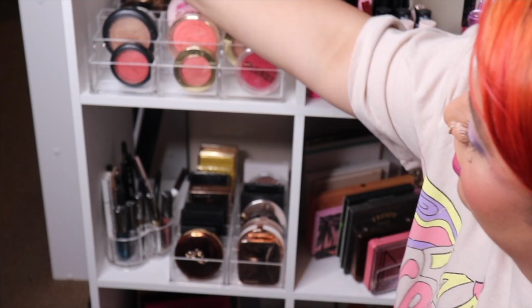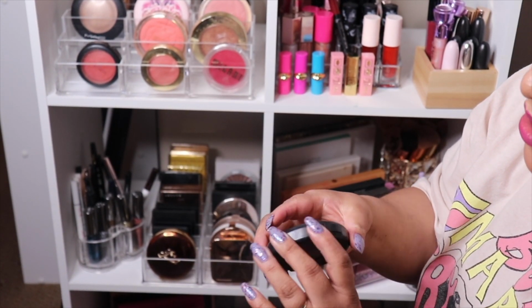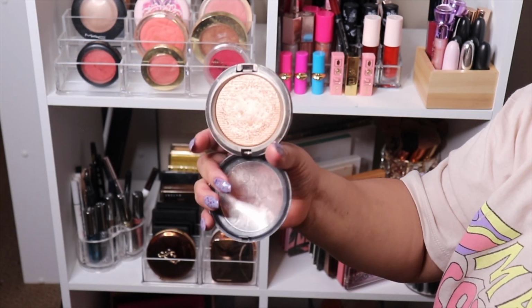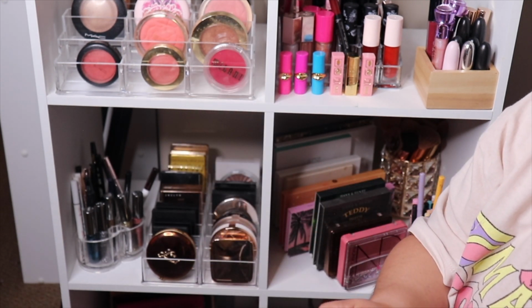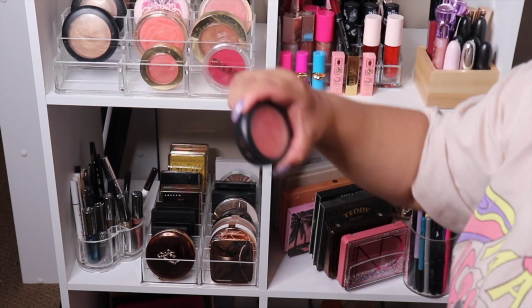This is Soft and Gentle. Then next up, you have this one here. This one is called Oh Darling. It's just so pretty. It's like this golden peachy kind of shade. It's really pretty. And I do like MAC products. I know they're not completely cruelty free. And next up, we have a blush. This is also from MAC, and I've had this one for a while.